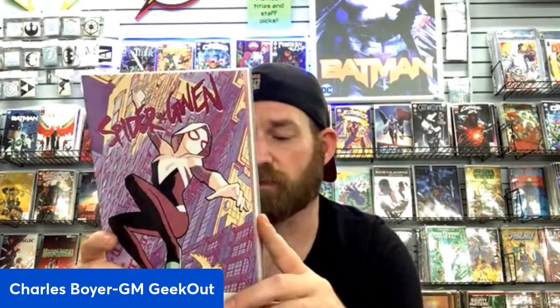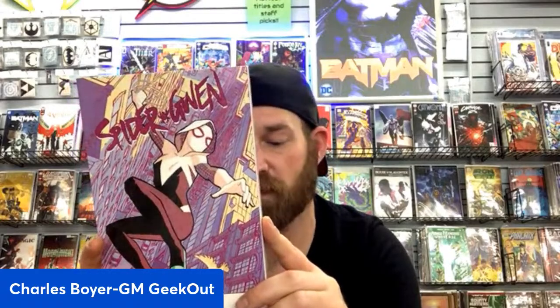But we do have some trade paperbacks. I'm pretty sure this is a reissue. Spider-Gwen, Gwen Stacy. It's kind of chunky. It's collecting Edge of Spider-Verse and Spider-Gwen 1 through 5, and then 1 through 6. So you get your first three Spider-Gwen story arcs in this nice, convenient trade paperback package. And it is in that reduced format, so that's pretty cool. It's a smaller size, smaller than normal paper.